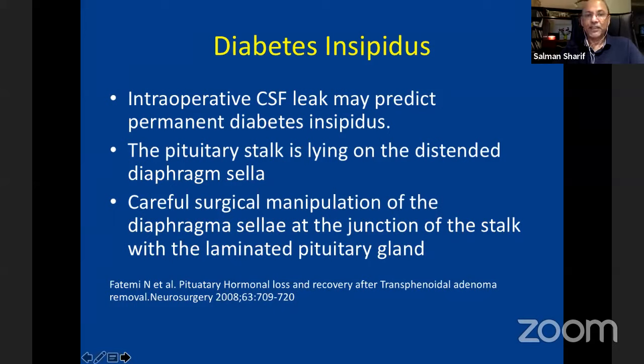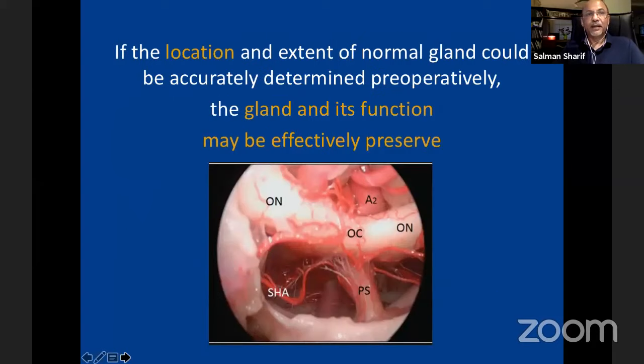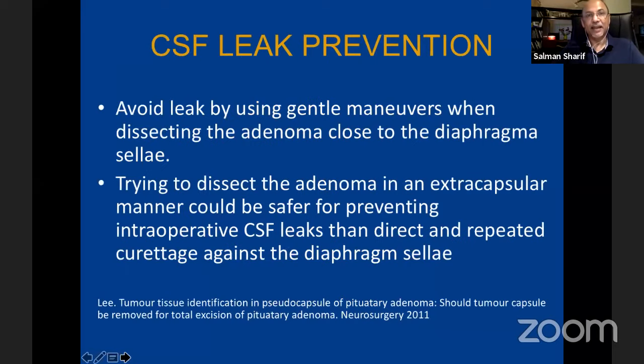So careful surgical manipulation of the diaphragm at the junction of the stalk with the laminated pituitary gland is the most important step to avoid diabetes insipidus. If the location and extent of the normal gland could be accurately determined preoperatively, its function may be effectively preserved. And that's what we've shown. So it's important to see where exactly the stalk is, the gland itself, and the vessel supplying it. You're able to get the tumor out completely if you know beforehand where exactly the gland is.